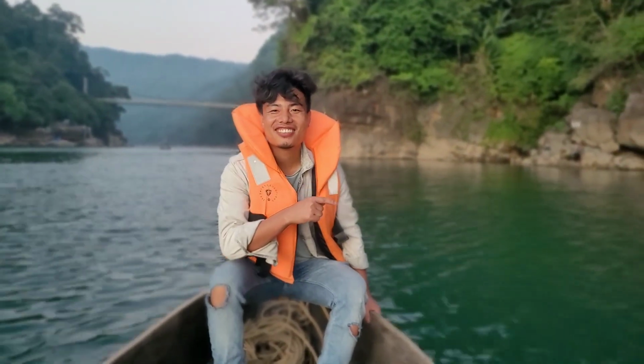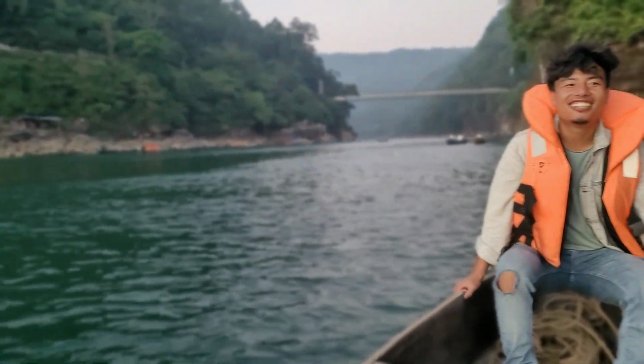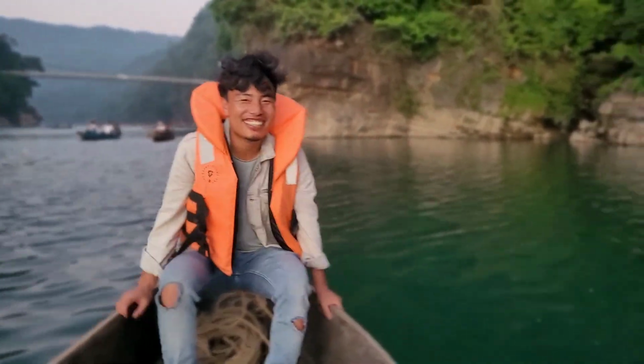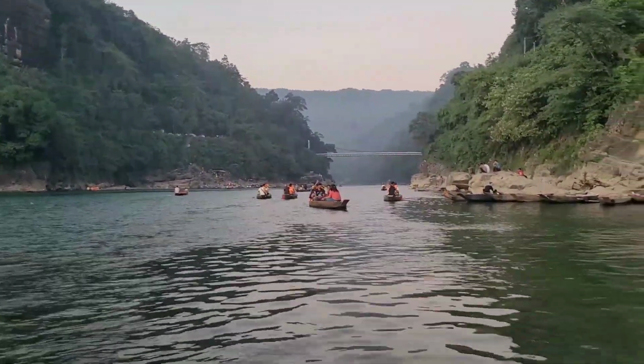This is the cleanest river in Meghalaya, and it is very clear. You can see the whole thing below. It's very clean. Right now, I think it's around 5. Still, it's fine. It's fun. You won't believe it. The water is very clear. See, usually it's very deep, but still you can see the stone there.